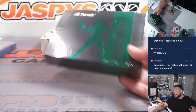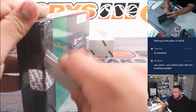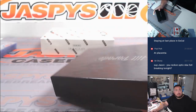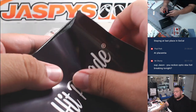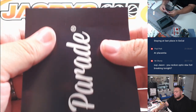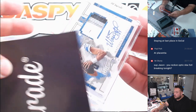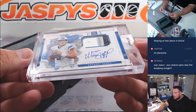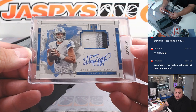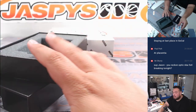Our last one here is going to be Emerald. Matthew Stafford, Lions edition. 1-2-3 color patch and autograph to 15. Richard Hastings. There you go, man. That's a cool one.